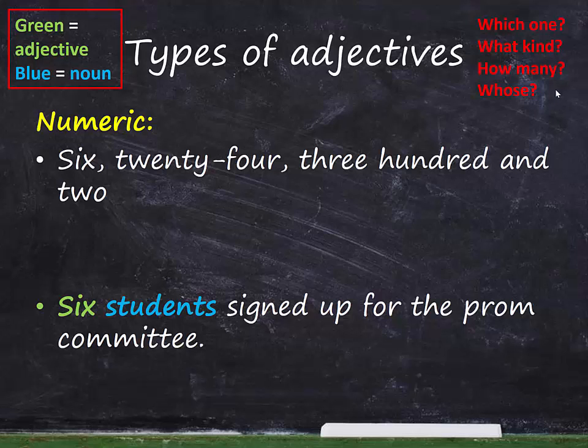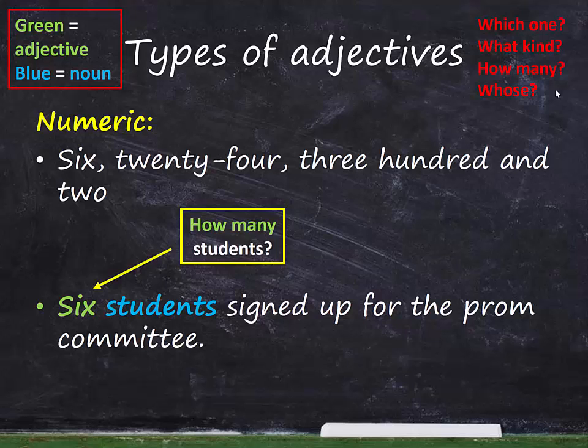Look again at the questions. Which one does it answer? How many students?